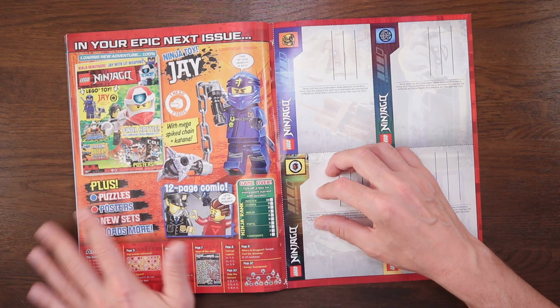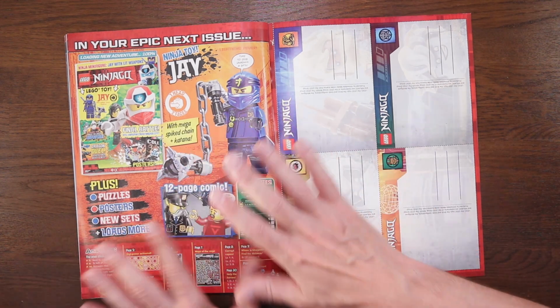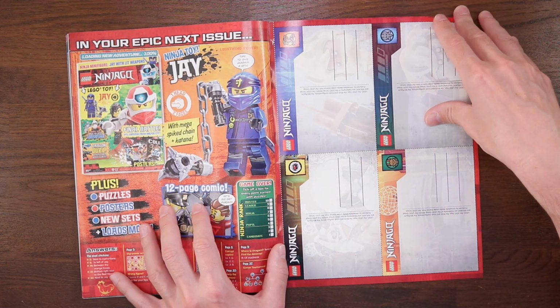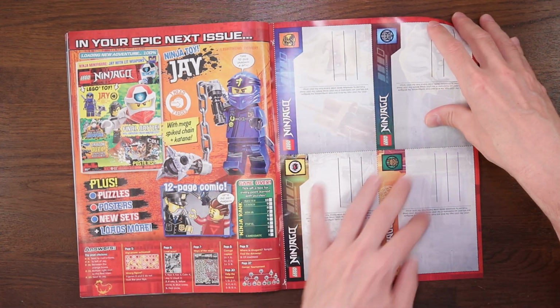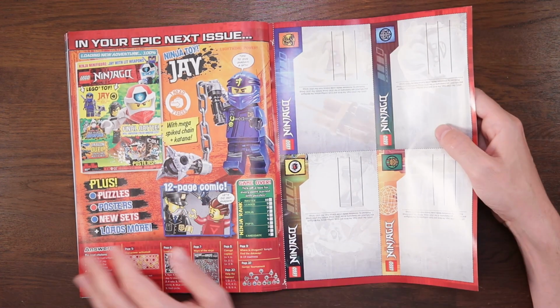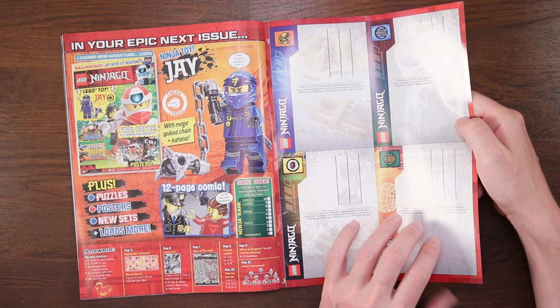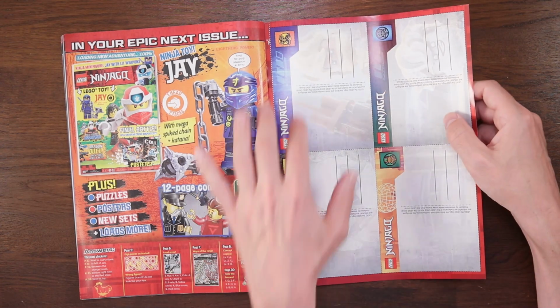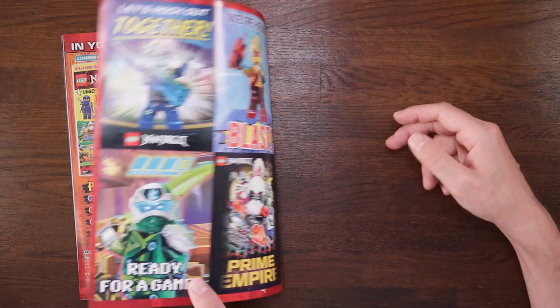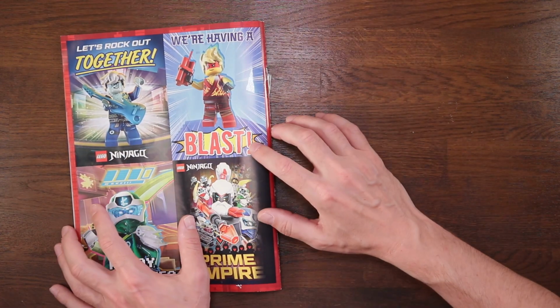Looks pretty good. Down here we've got the answers, but I'll hide them from you because you don't want to see those. Don't want to spoil that for you. And then over here on this page we get our postcards, which I really like, because the quality of the paper at the back here is a lot nicer. So these could actually be used for postcards if you haven't seen your friends for a while. Send them a postcard, why not?